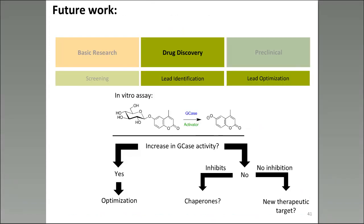Now, there still remains a significant amount of work to be done on our screen. We currently need to finish analyzing the data and validate those candidate hits. The hits that showed an increase in activity will thereafter be evaluated by a secondary in vitro screen shown here. If the compounds show an increase in GCase activity in this in vitro screen, these compounds will be optimized to potentially increase their potency.